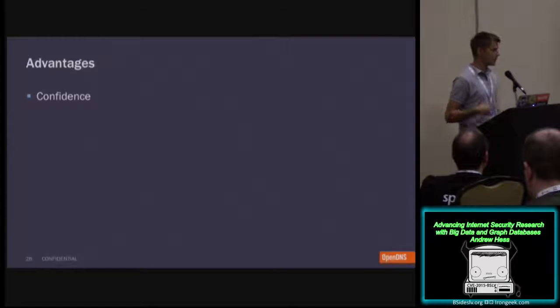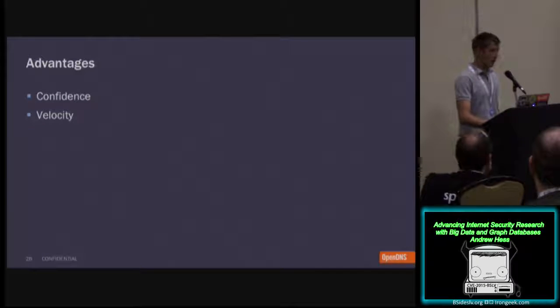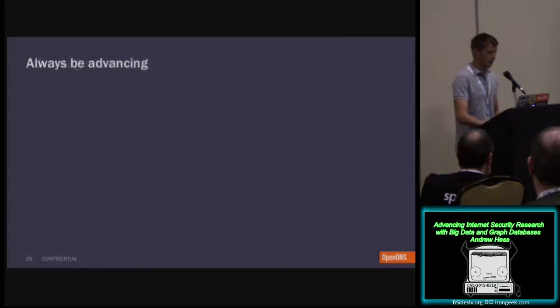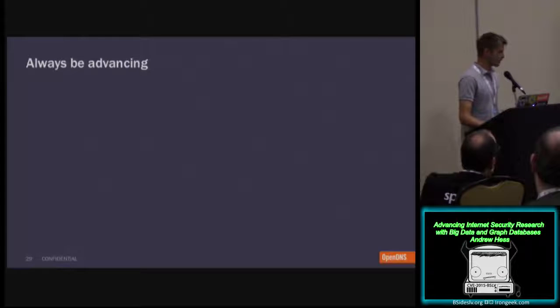What we push out and what a researcher pushes out, they have a lot better understanding of what they're actually doing. And because we provide these clues to help them produce better research, they're actually able to produce these models slightly faster. And so that increases their velocity. But because we also give them these breadcrumbs, they know where to look, and our offering is a lot more accurate. And so always be advancing is kind of a slogan that we use internally.